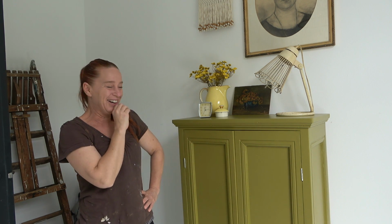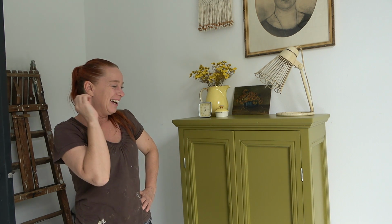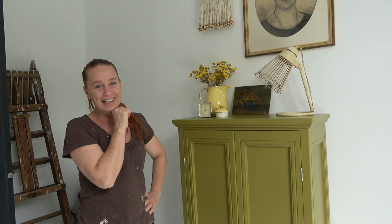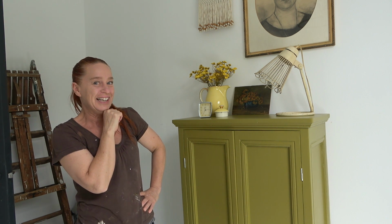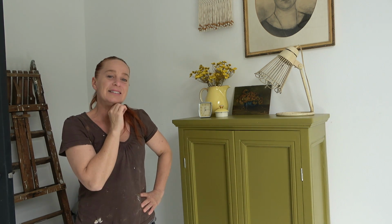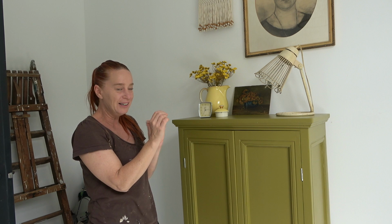I don't really know what to say about this color. I kind of love it, and then again, I kind of don't. I think for now, I am definitely going to keep it. It is a little bit more green than what I was expecting. I was expecting a little bit more of a yellowy brown color.